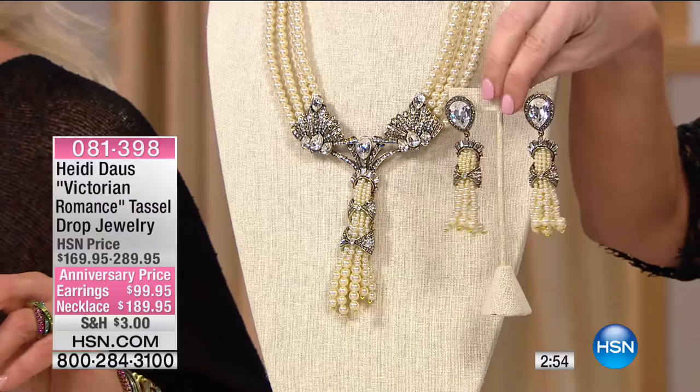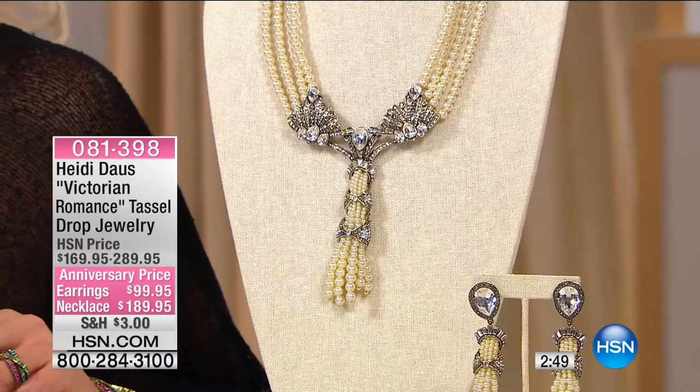We have like 5 minutes left to shop, and now we're going to talk Victorian romance. $100 off the price on this necklace. Now, the matching earrings, we've taken $70 off of the price if you would like those matching earrings. And Heidi, when you think of Heidi, I think of Victorian pieces. You've seen her last promo that she did. This is just so Heidi, isn't it?